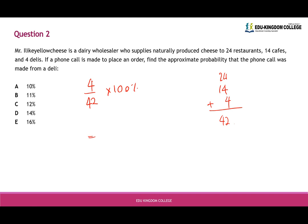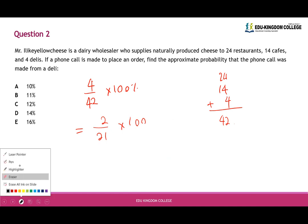So that would be about 9%, I think. Or it should be about 10%. Maybe we can simplify this a little bit. 2 out of 21 times 100, and then 21. Well, that should be roughly, just from inspection, that should be about 10%.